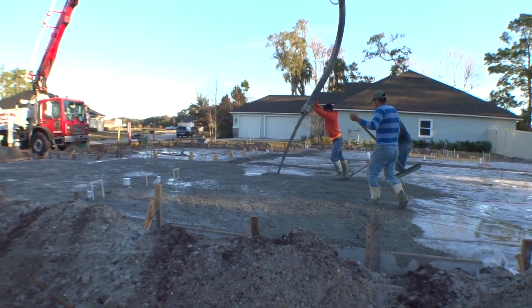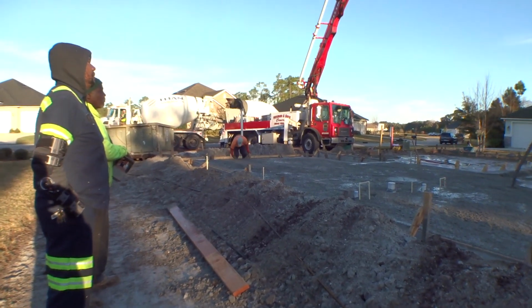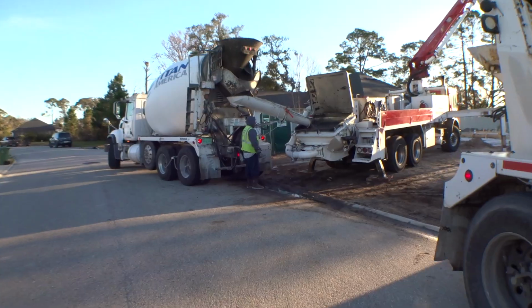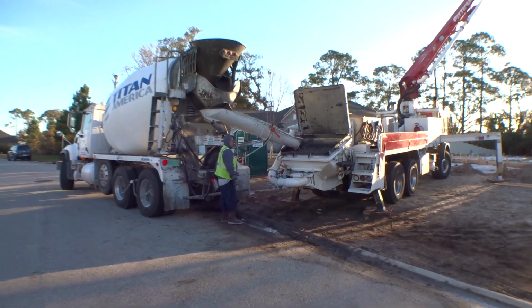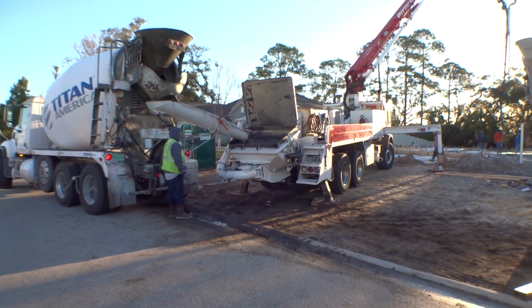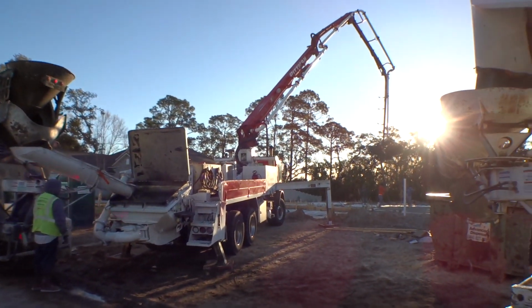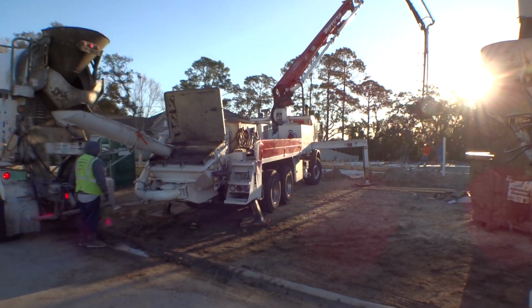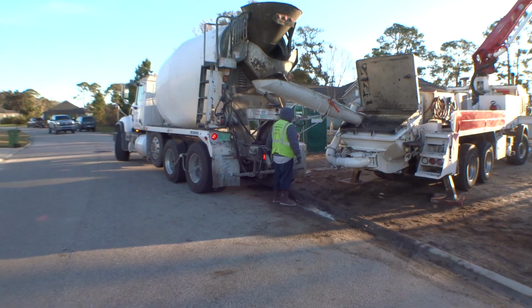So I'm going to go ahead and let you go. I'm going to take a walk over and show you how they dump the concrete into the hopper back there, okay? All right, you can see what's happening here. We got the concrete truck. He's dumping it right in that hopper over there. All right, and from the hopper, of course, then it goes out through the pump. Pretty simple operation. Nothing super technical about it.